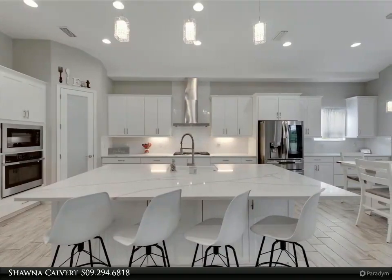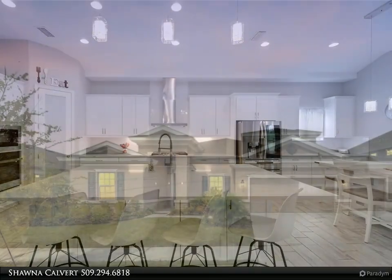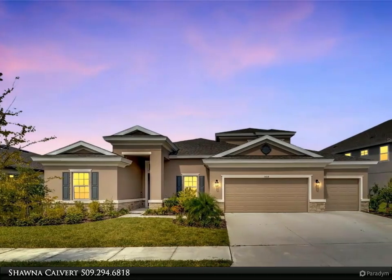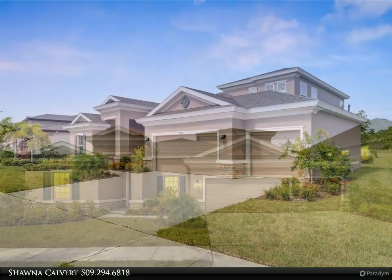As you enter, you'll immediately notice the 12-foot ceilings and an open, spacious layout perfect for everyday living and entertaining. The private office, featuring French glass double doors, is ideal for working from home or getting creative.